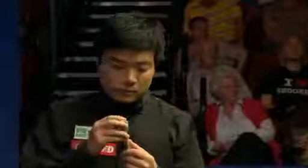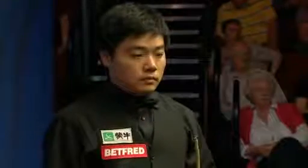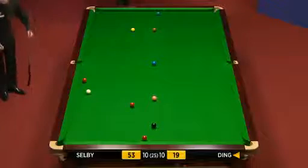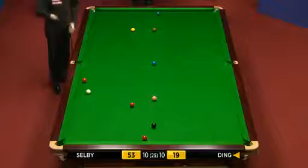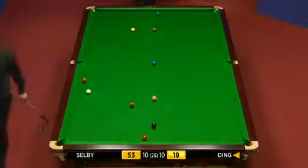I think he played to leave an angle to be able to cannon the other red out, which would have been better. Now he's faced with a very difficult black. The black's the pot that will keep him on the red. If he takes the pink, he's running away up past the blue.